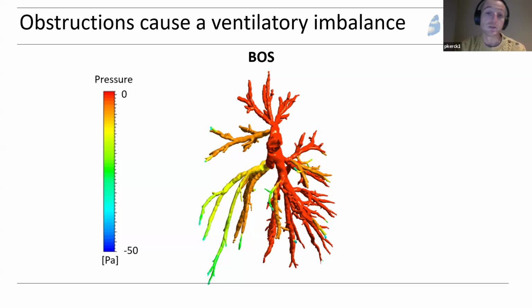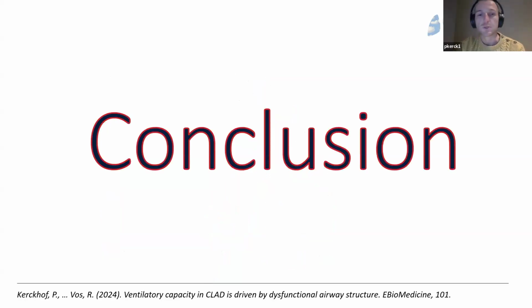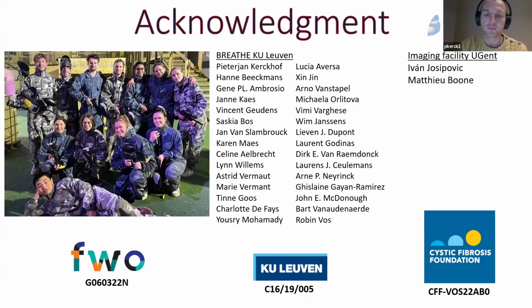So indeed, this shows also in this one BOS lung for now, that there's only one region still functioning in this end-stage CLAD patient, while all other regions are not functioning at all anymore. So in conclusion, I want to say that there's a lot of heterogeneity in airway lesions in CLAD, and we want to find in the future how this evolves over time to understand more what's going on. These lesions occur mostly in BOS lungs, but also do exist in RAS lungs to a lesser extent. And we understand a bit more now how lung function decline originates in the lung with those regional imbalances in ventilation. Okay, thank you for listening, and I'm ready to answer some questions.